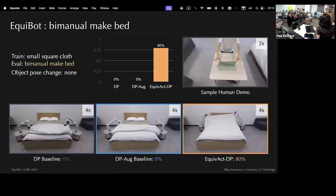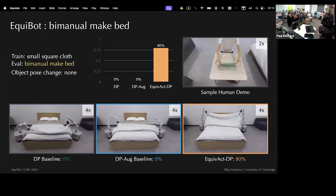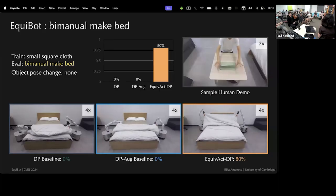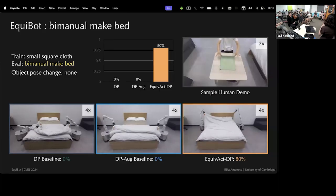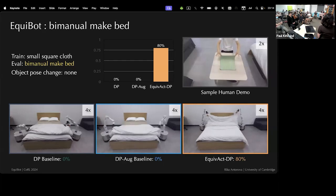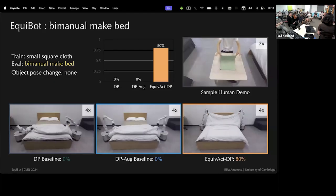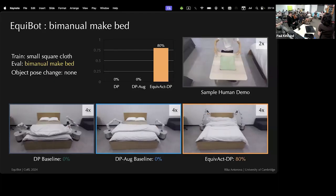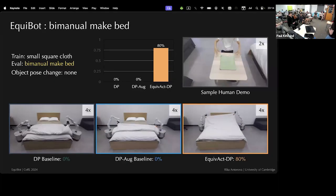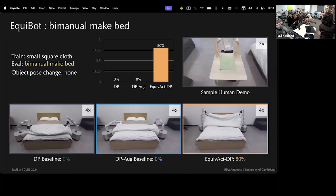Now, this is not the only way, of course, to transfer the motion. You could, for example, do some sort of augmentations where you would try, with some computer vision techniques, to rescale and rotate your representations, and then try to execute that policy. But as you can see, this diffusion policy with augmentation usually doesn't work so well. Adding this equivariance is much more robust. Every now and then it would get a 20, 30, 40, 68% success rate, but across the board, we see that we get a much better result.